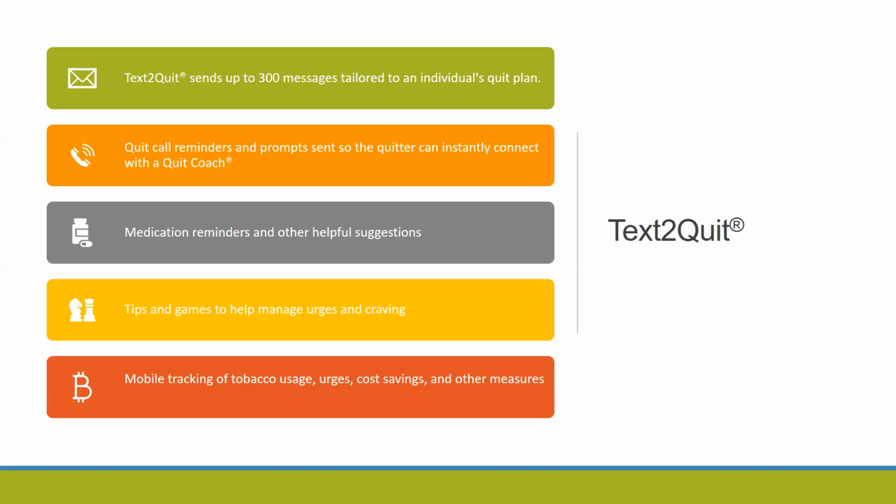And these text to quit options are part of a clinically proven successful way to manage the quit process. Again, as we started off in the beginning of this presentation, one portion of the comprehensive approach to supporting patients with their quit attempt. And so, again, the evidence is strong with this one as well.